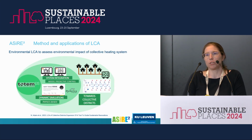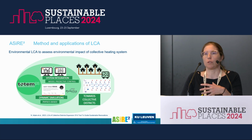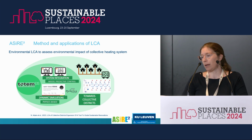In the second part of our project, we'll use LCA to assess the environmental impact of a collective heating system. Here we want to investigate what the environmental impact is, not only of the energy that we're using, but also of all the materials that we need for this collective system. The aim of this part of the project is to optimize the grid size, so to find an optimal balance of the number of houses which we can serve with this district heating, and also to find the optimal renovation rate for the houses.